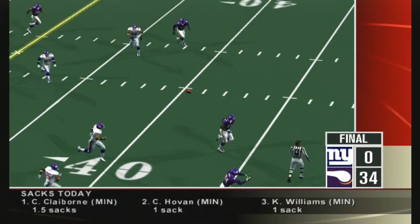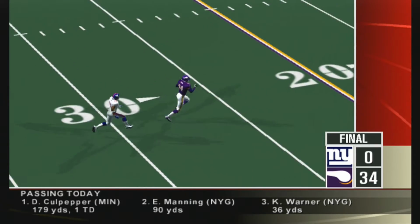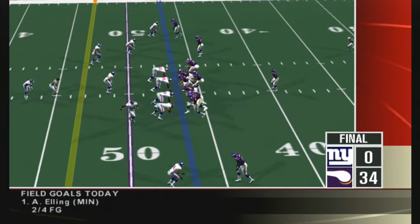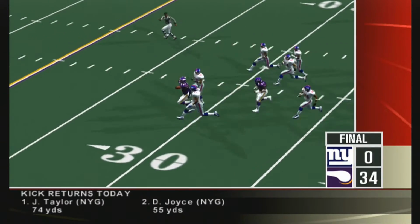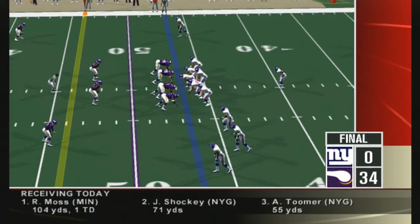Randy Moss was definitely a key as he was able to work his way open for a big one here. A 75-yard touchdown for the Vikings. The Vikings move ahead big and now lead by 17. The ball at their own 46. Marcus Robinson ran a terrific route here and was able to pull this one in. That set up a 42-yard field goal.